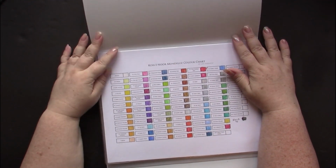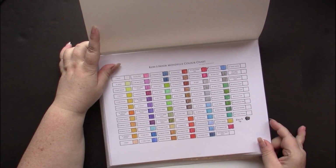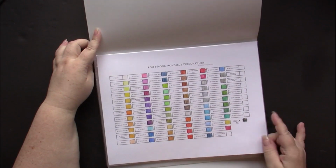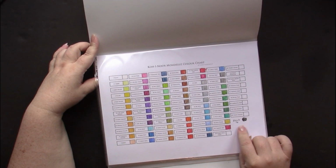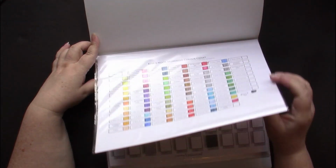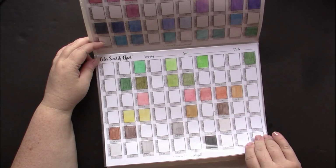I found charts all over the internet. This one was by Lady Werewolf, and it's for the Koh-i-Noor Mondeluz. It has the complete 72 on here. It was missing black, so I added that. And then it has some extra colors that I don't have. And then I have a 2-page here for the Albrecht Dürer.